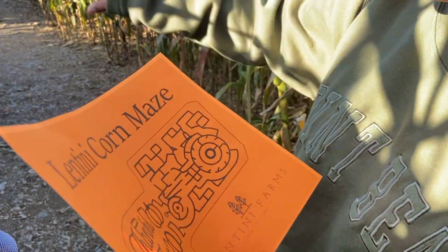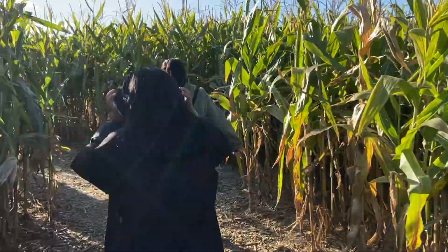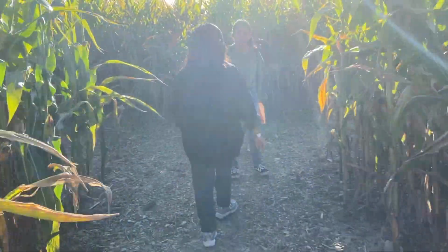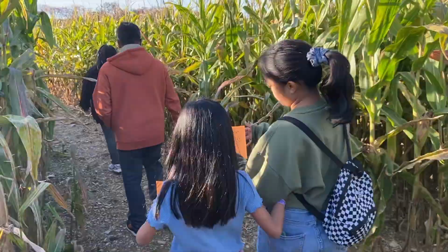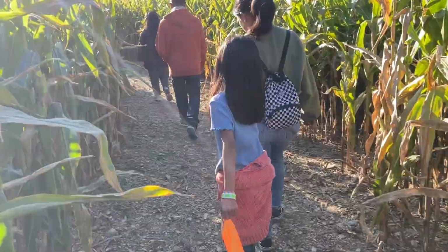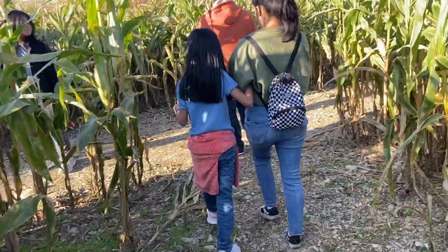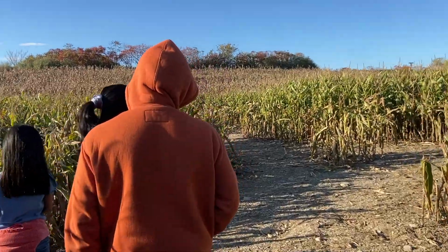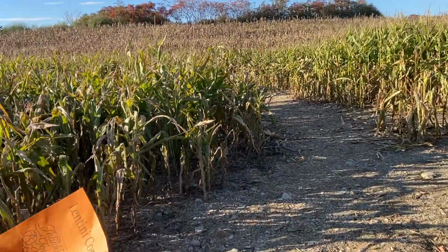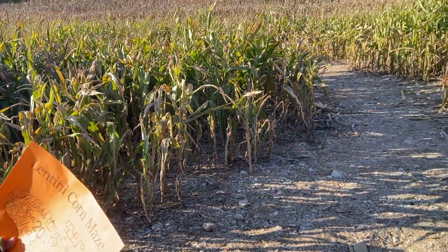Like the entrance to inside the wheel is right there. This is the wheel. Right here, that triangle right there. That's the wheel.